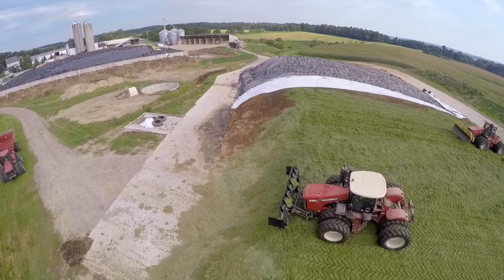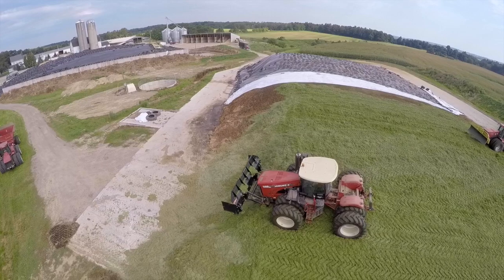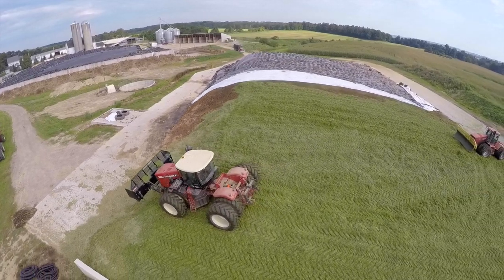There was a lot going on at this farm today. They were chopping haylage, pushing and packing it. They also had semis hauling manure out of the pit.